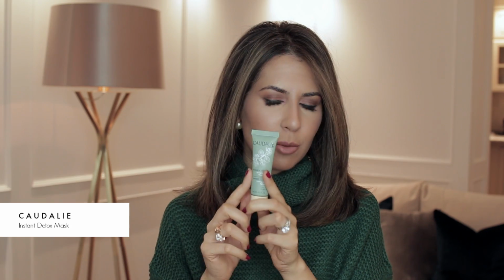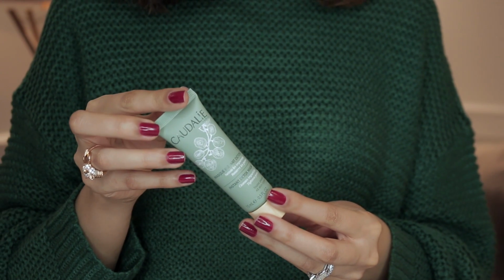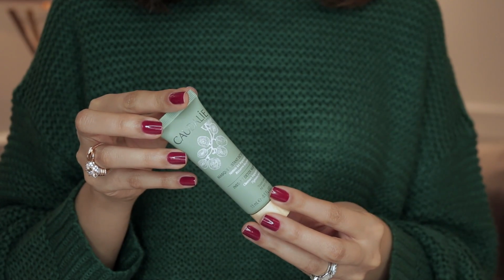Another mask is this one I got by Caudalie. My best friend Lara gifted me a little pack from Caudalie, and this was definitely the star product for me, so I wanted to mention it here. It's an instant detox mask. That's quite a mouthful there. And it says it cleans impurities and tightens pores.